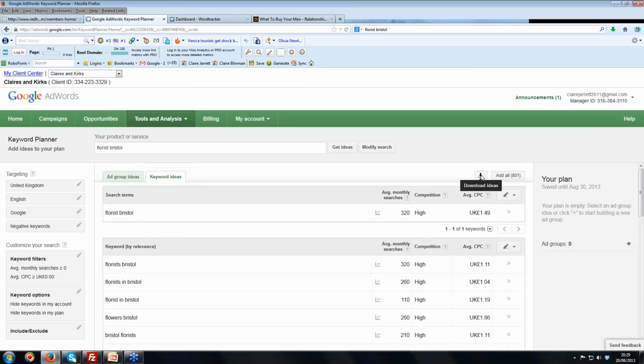So I'm not going to do that now, other than to just point out to you where the button is, and you would then open an Excel spreadsheet, and then it's really easy to work through once you're in the spreadsheet. So what I would suggest that you do is just pick a handful of keywords to start with. So you would start with florist Bristol, maybe then do the second keyword, florists Bristol, florists in Bristol, and then just start setting up groups for these handful of keywords.